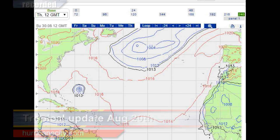Again, these 10-day models, I hate them, because if you quote a 10-day model, you're going to have egg on your face more often than not. But this is what the European is showing.